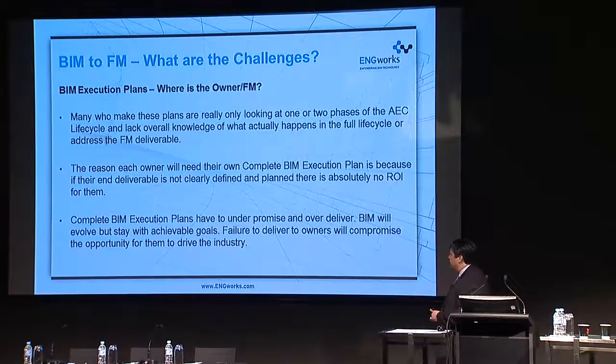Obviously, if there's no return on investment for them, then they're not going to give us any data, which again, in turn, I don't think is an industry we want. Obviously, I heard yesterday we've all seen those 300-page BIM execution plans. I mean, how realistic is that? I don't know. I think sometimes things are just made way too complicated on that side.